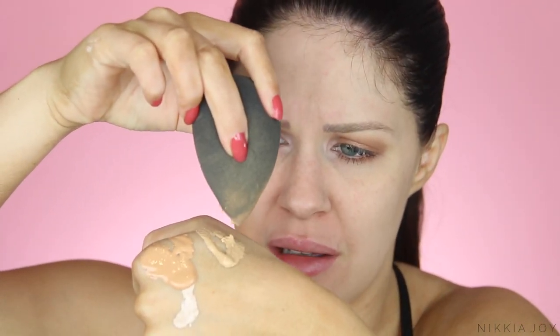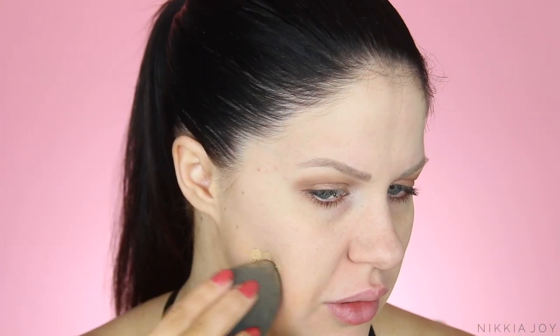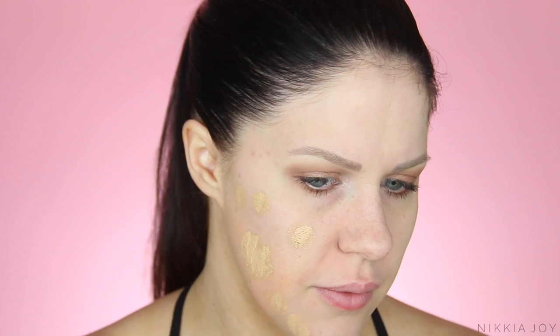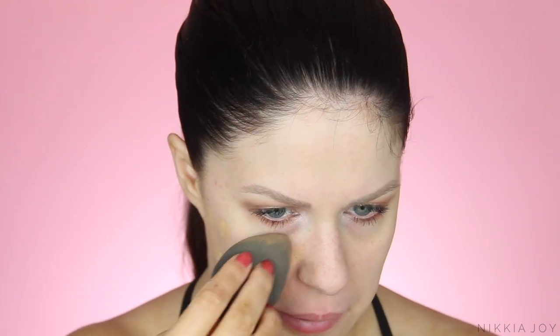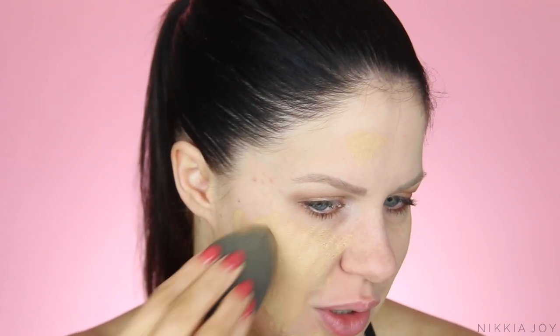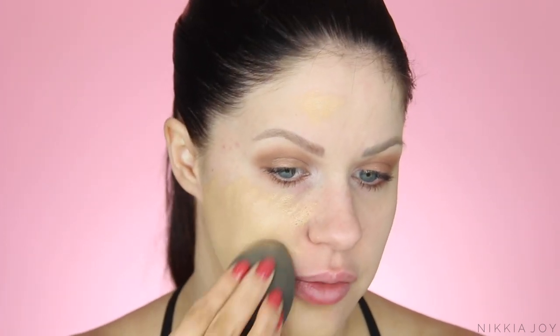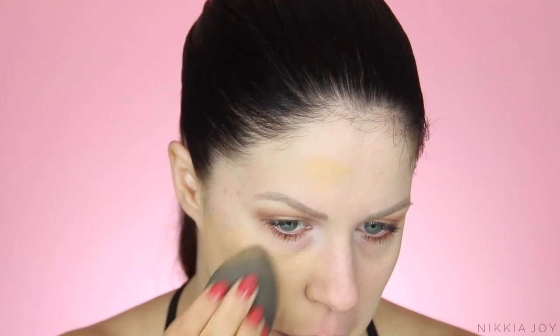Going in with two, I mean, I've got it all over me now. Going in with the shade 218. It is so thick. Look at this. All right, just apply little bits of this. I mean, I just don't know. Whoa. Okay, they weren't kidding when they said that this is full coverage. Oh my God.